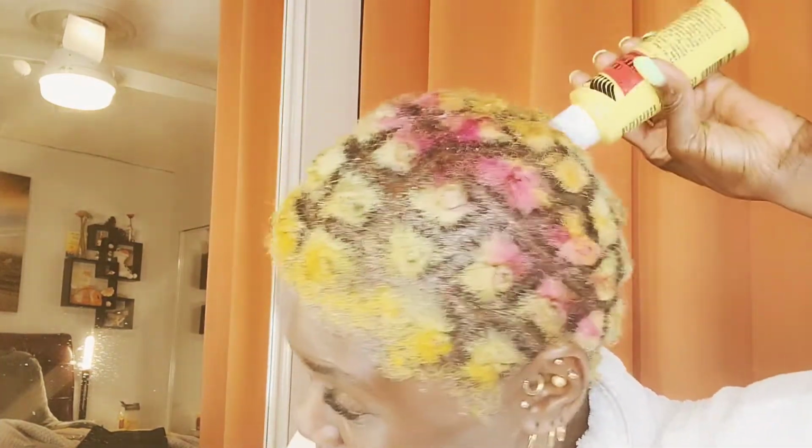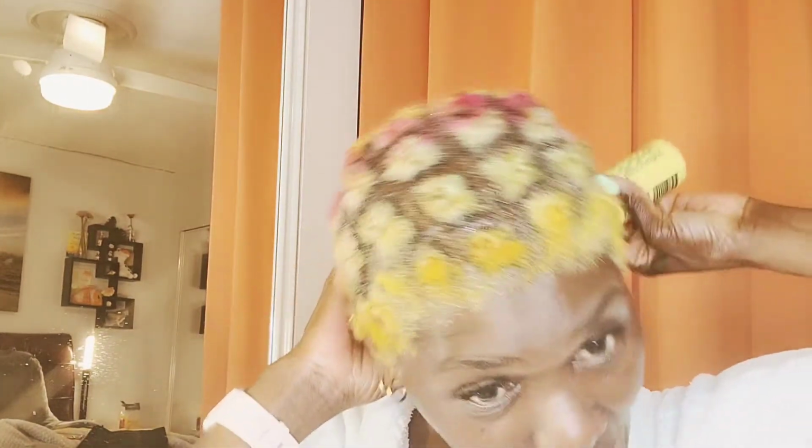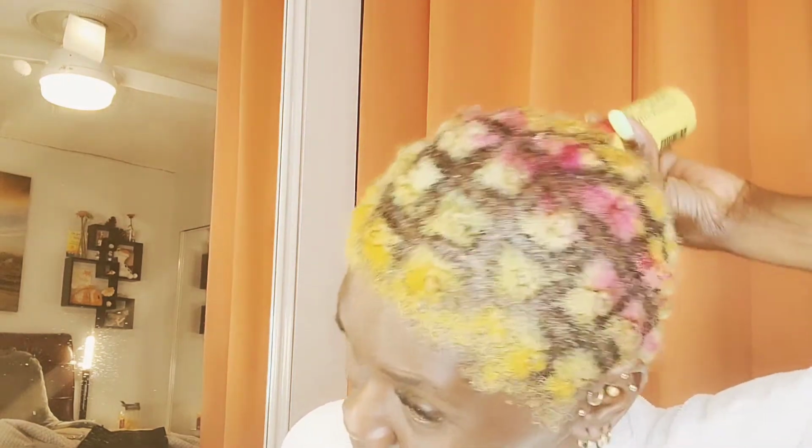It looks rumpled now, and I don't mind because when I'm going to loose it to comb it over, I will see some growth, and it's growing fairly. I'm not in a rush for it to grow. It's taking time, and it's good. I'm happy, right? And I just put my hair bonnet on it, and that's my night routine, guys. If you want to see my morning routine, I'll show you.